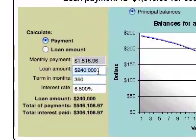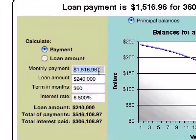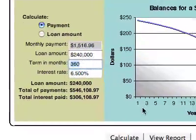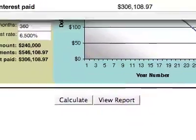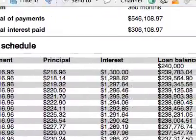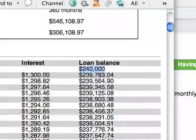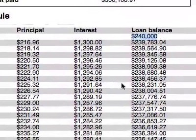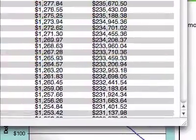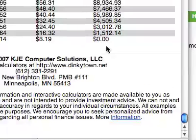You can see here that on a $240,000 loan, which was in scenario 1, the monthly payment is $1,516 per month at a 6.5% rate over 360 months, which is the same thing as saying 30 years. There's a report that you can view that will show you how it all works out. So in month 1 or month 0 when you buy the property, the loan balance is $240,000. In month 12, which is year 1, we can see that the balance is $237,000. And so on, all the way down to finally in year 30, your balance becomes 0.